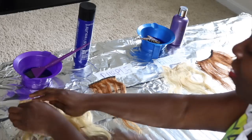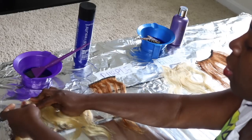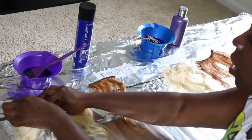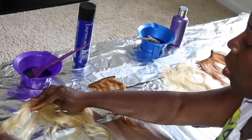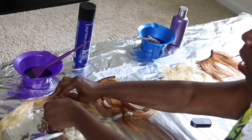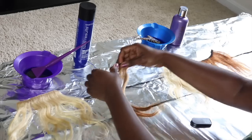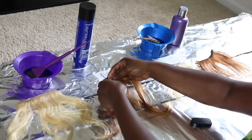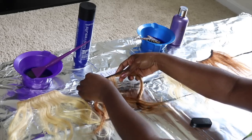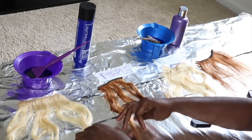So what I'm going to do is, the first part of the swatch, I'm not going to put anything on there. I'm just going to leave this as is, right? This very first part of the swatch, I'm not going to put any shampoo on there. I'm pretty much going to split this swatch into 3, like that. Same with the orange hair, I'm going to split it into 3. The first part, I'm not going to put any type of shampoo on there. The second part, I will. The second and third parts, I will.